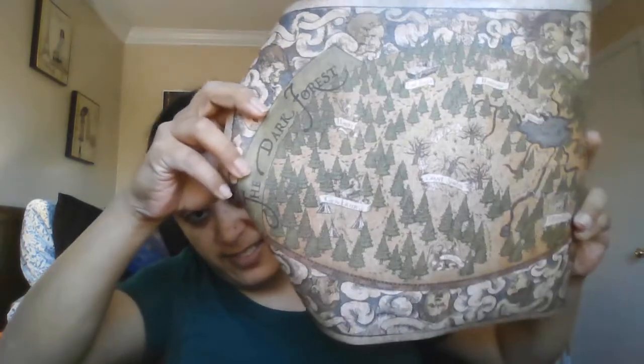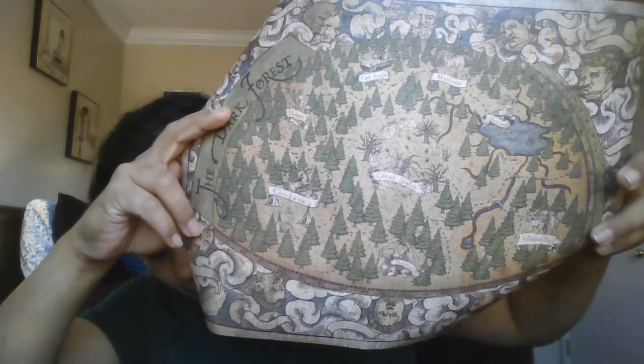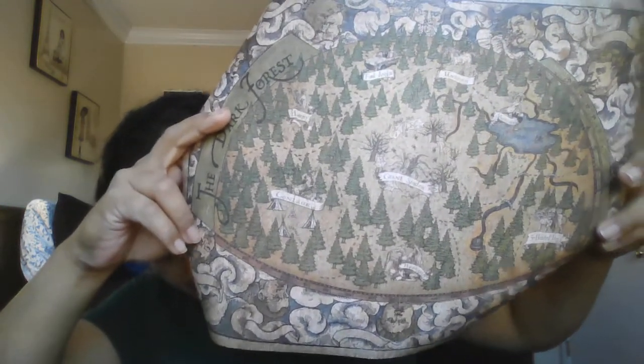Oh, okay, so one's a book cover. There's two things. There's a map. It says the Dark Forest. So there's like the Ford Anglia, Centaur, Harpy, Giant Spider, Mermaid, Three-Headed Dog. Oh, I like that. I don't know if I want to put it up in my room, but this is actually a nice map.